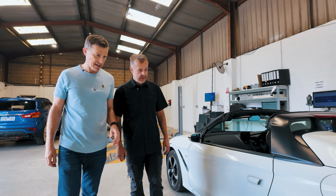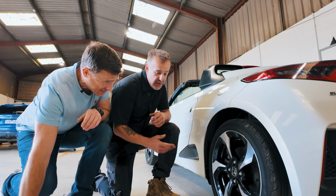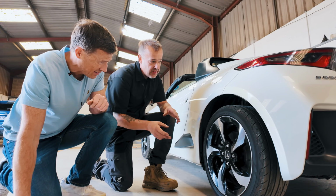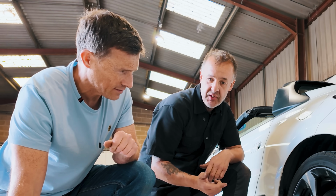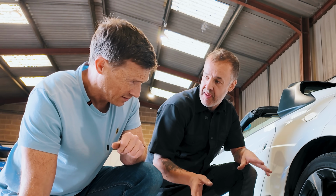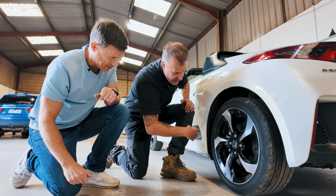Right, and let's check the tyres then, Gav. So what we're looking for, Matt, is one of three stampings on the tyre. One is a DOT, one is an E mark, and the other one is a JIS mark. Either one of them three will do the job. So this corner, as you can see, you've got a dot mark there. So this tyre is absolutely fine.